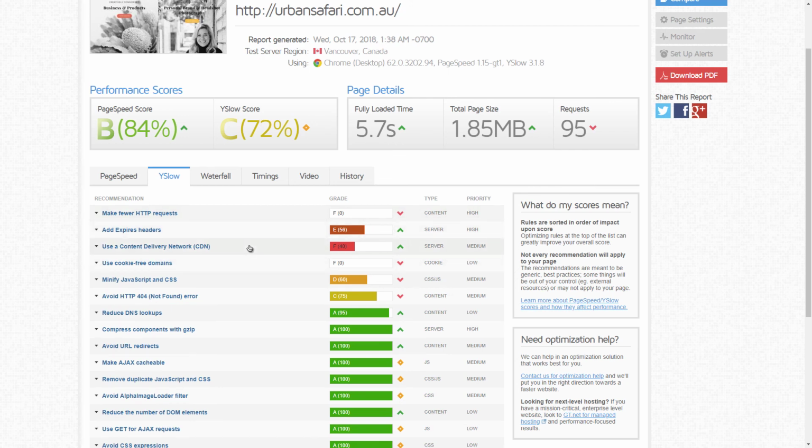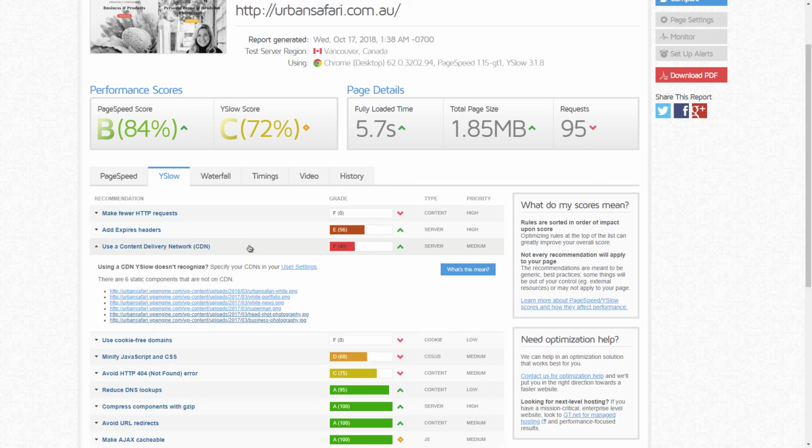Then this report recommends using a CDN to speed up delivery of your files. And it shows some images. If you're using a good hosting provider like WP Engine, they have a CDN feature that you can activate in a few clicks. Depending on the plan you have with them, it might be included or it's an extra expense, but it's something you could look into.